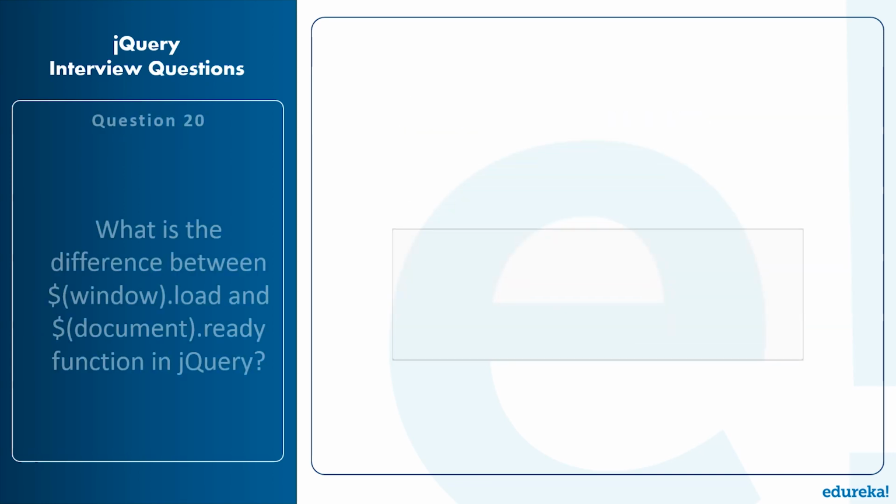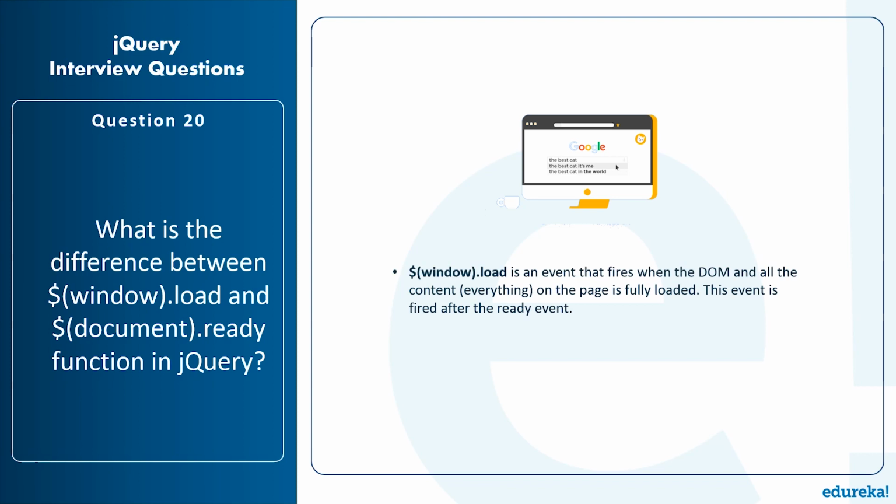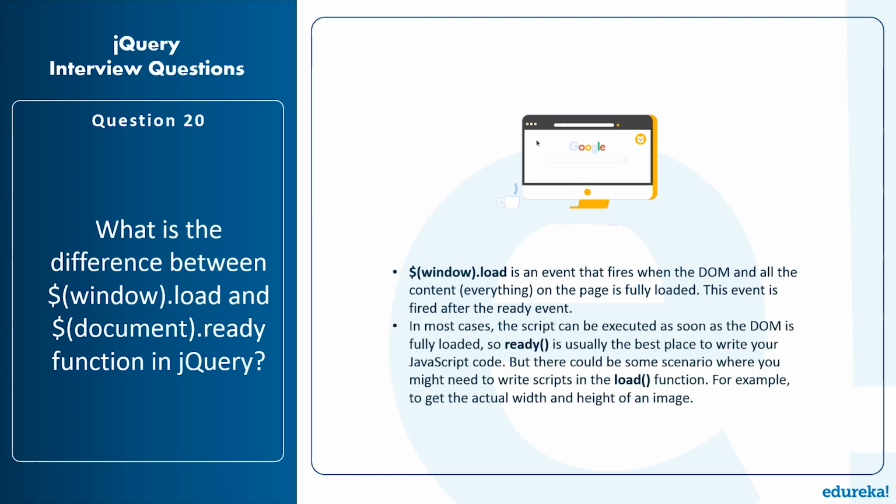Moving on, the next question is what is the difference between $(window).load and $(document).ready function in jQuery? Now, $(window).load is basically an event that fires when the DOM and all the content on the page is fully loaded. So this event is fired after the ready event, and in most cases the script can be executed as soon as the DOM is fully loaded. So the ready method is usually the best place to write your JavaScript code.